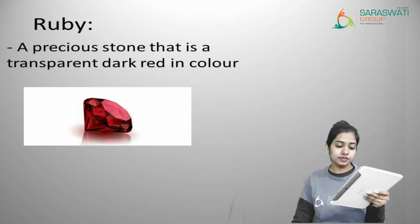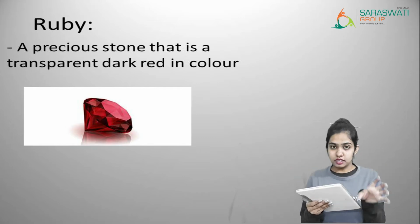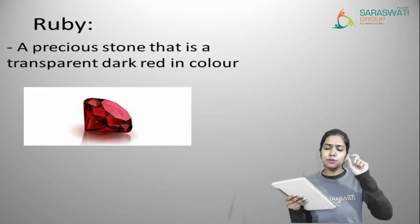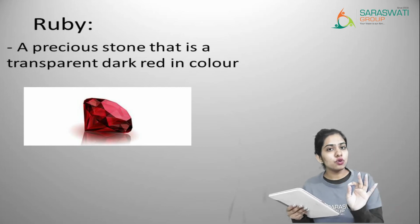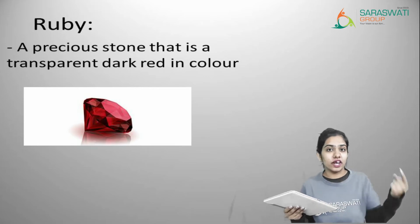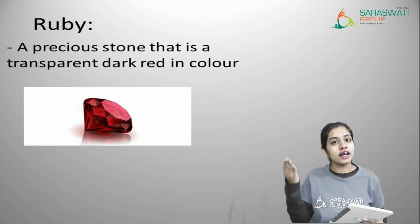Right? Then afterward, ruby means a precious stone that is a transparent dark red in color. Again, ruby is a precious stone only, but here ruby is a transparent dark red in color. Means it is a stone which is transparent, which you can see, right? And it is a dark red, एकदम dark red जैसा color दिखता है. So ruby is a stone which is transparent and dark red in color. Sapphire is a stone but is a bright blue in color, and ruby transparent dark red in color. So don't get confused between these two, sapphire and ruby. Okay? Sapphire is bright blue in color and ruby is dark red in color.